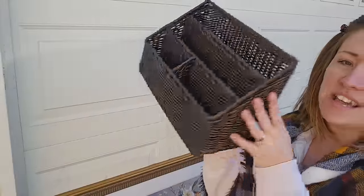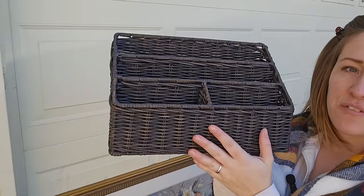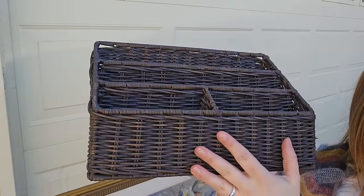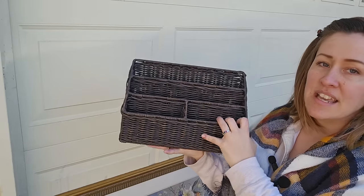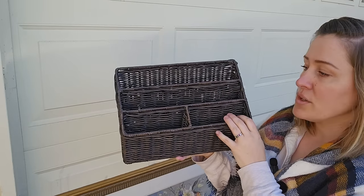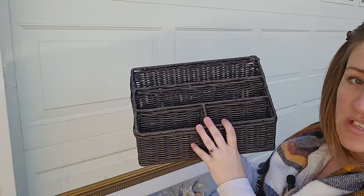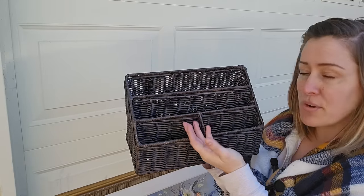Another great piece that I thrifted for $3.99 that is really good for organization is this piece right here. I love this color. It's a very traditional dark stained wicker, and I think that this would go great next to an entryway on your entryway table to collect your mail, or you can have it in an office or wherever else you think, maybe even a craft room if you like to do paper crafting.